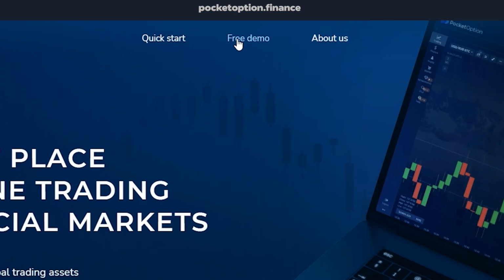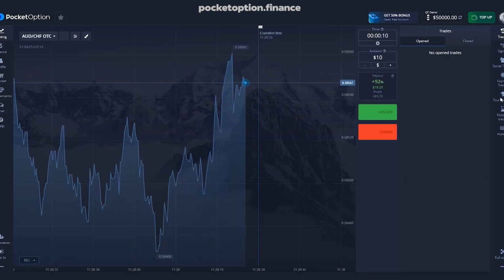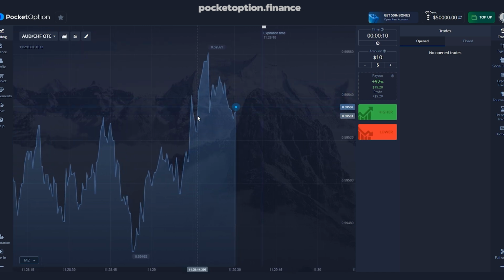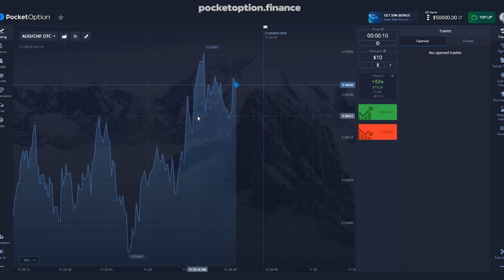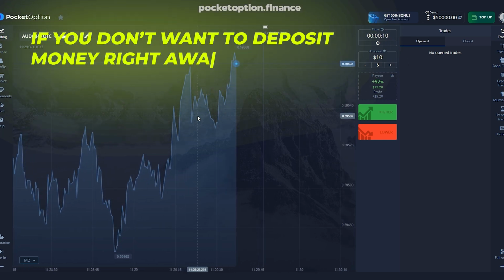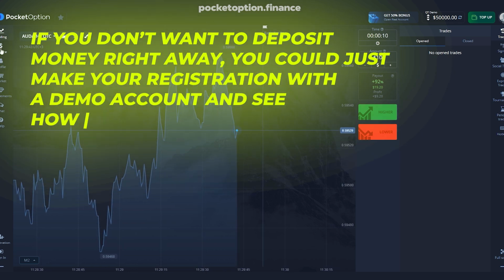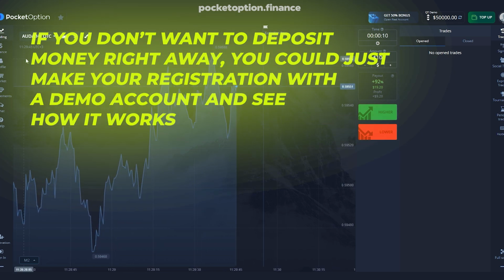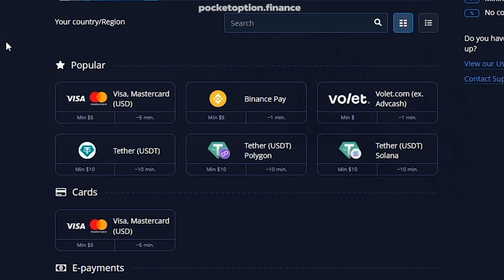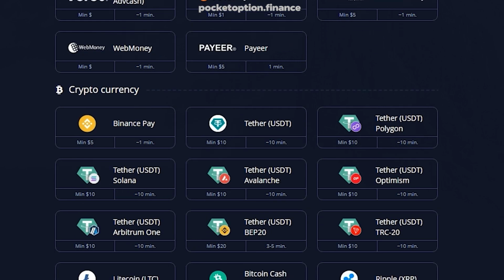Once this is settled, you basically could start to trade with a free demo account. So once you are set, you could open an interface which looks like that, and basically that's it. You only need a couple of minutes to register, and if you don't want to deposit money right away, you could just register with a demo account and see how it works. Once you are set, you could open the finance button and start to deposit money, and deposits are very simple, either with cards or with cryptos, so it's all up to you.